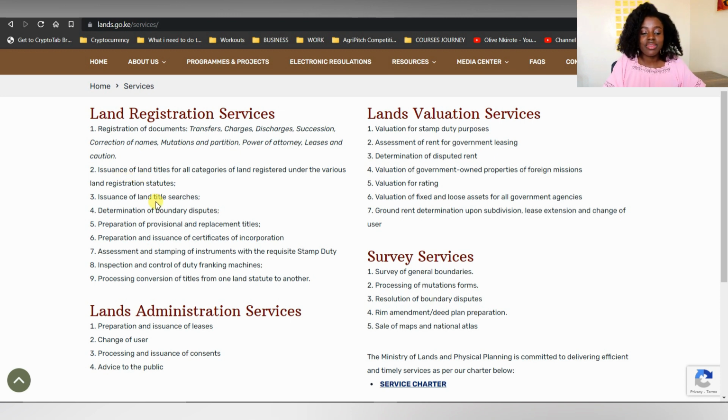But about the survey services, this is where we are currently and this is what I'm going to talk to you guys about. If you can see here, they do survey of boundaries, the survey of the general boundaries of your land. They also do the sale of maps and even the national atlas.